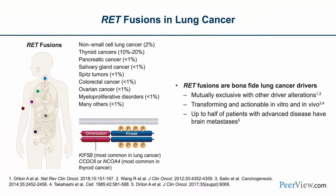So one of the newer genomic alterations really is RET fusion, and we have two different drugs that have been in clinical trials. One recent FDA approval. RET fusions are noted in about 2% of non-small cell lung cancers. It varies a little bit from data set to data set, and these are true driver mutations.